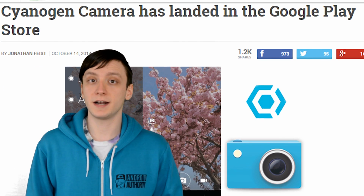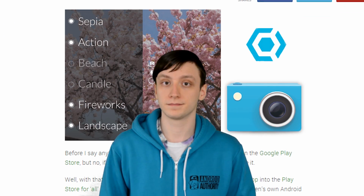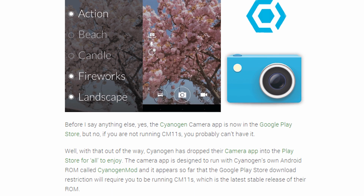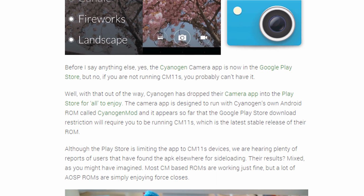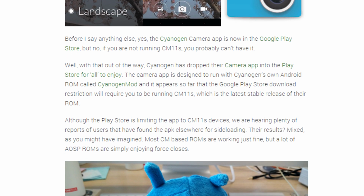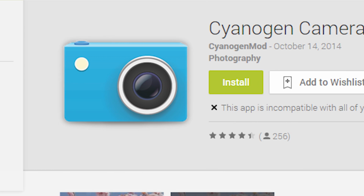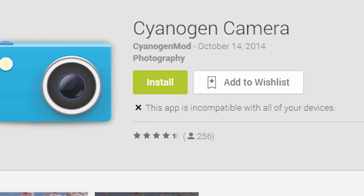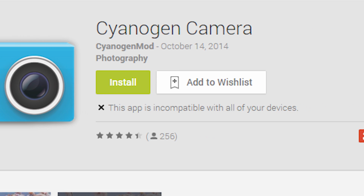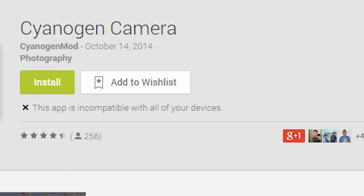First up this week, CyanogenMod has released their official camera application to the Google Play Store. The good news is that it's in the Play Store. Of course, the bad news is that you have to be running CM11S in order to download and install it. For those who don't know, CM11S is the software that runs on the OnePlus One. Ostensibly, this is so CM can update their camera application faster without issuing system updates, much like how other OEMs, namely HTC, are doing with their proprietary apps. If you're using CM11S, then you can pick this up in the Google Play Store right now.